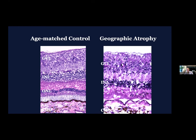And so one of the questions that we've been very interested in and studying in the lab over the years is, what order do these cell types degenerate? Because ideally, we would step in as early as possible and put the brakes on degeneration and not wait until the forest fire has already burned down the forest, but stop it as early as possible.